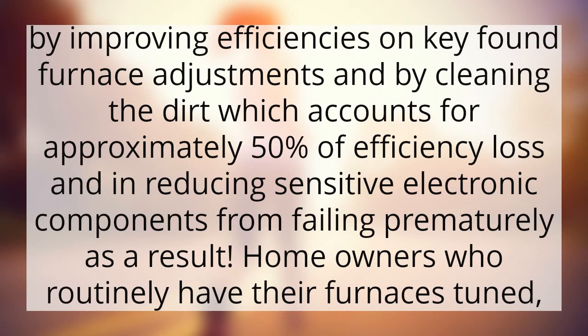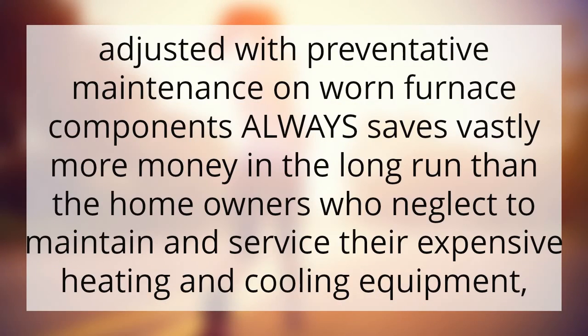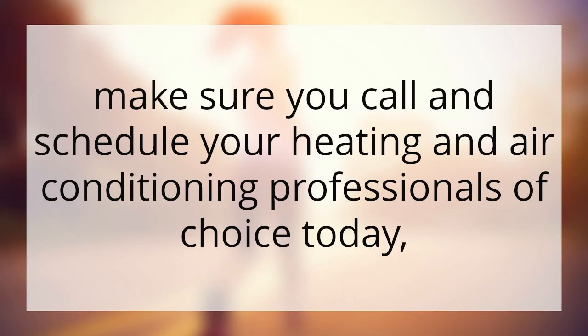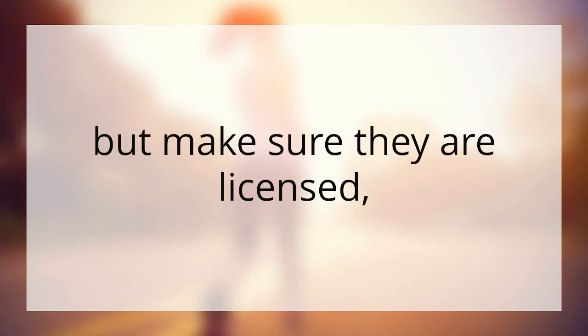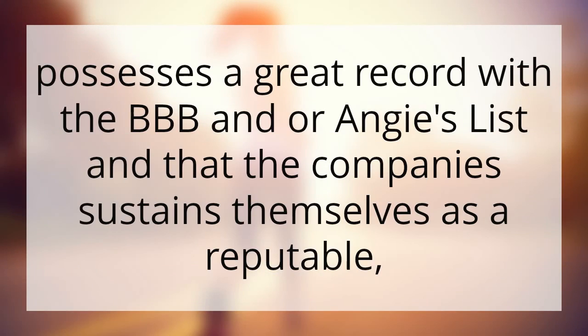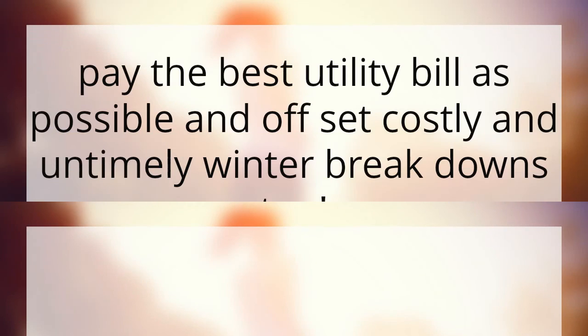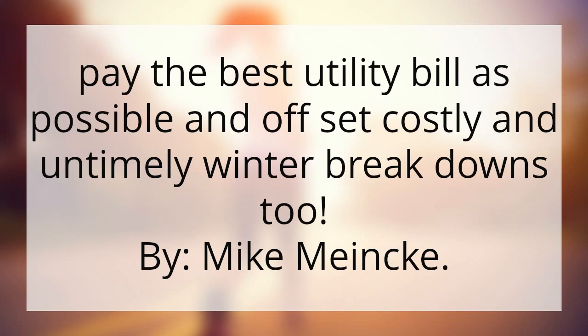Homeowners who routinely have their furnaces tuned, cleaned, and adjusted, with preventative maintenance on worn furnace components, always save vastly more money in the long run than homeowners who neglect to maintain and service their expensive heating and cooling equipment, guaranteed. So after reading this article, make sure you call and schedule your heating and air conditioning professional of choice today, but make sure they are licensed, insured, possess a great record with the BBB and/or Angie's List, and that the company sustains itself as a reputable, trusted and relevant HVAC business, and you won't regret it at all in the long run. You will stay warm, comfortable, pay the best utility bill possible, and offset costly and untimely winter breakdowns too.